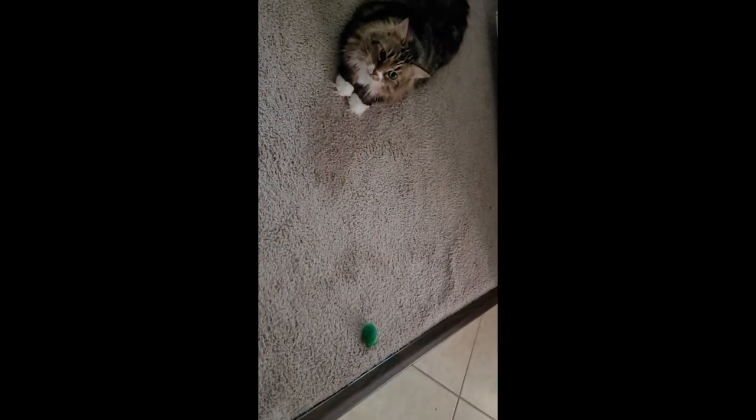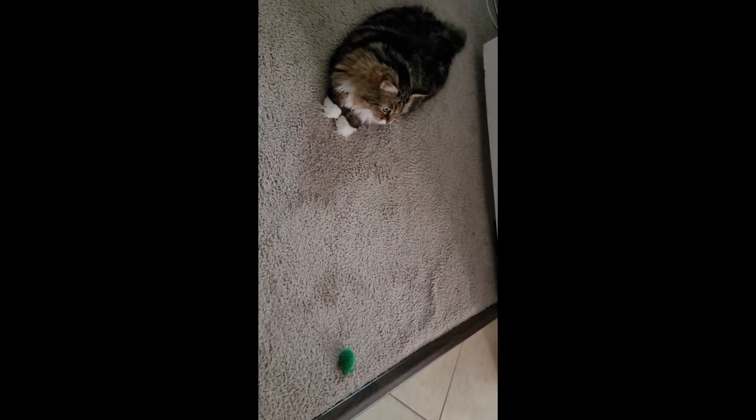Hey, Muffin. Hi, Muffin. Where did your toy go? Here, I'm going to find it for you. Here you go. There you go. You found your toy. I love you, Muffin.